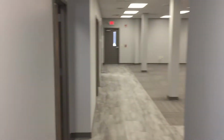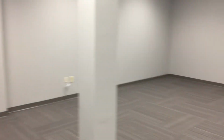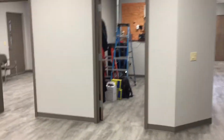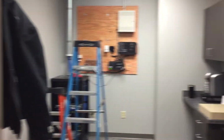Looks really good. We walk in to the left where the main office area is. Again, reception. We have an HR office right here. We've also got some other office spaces, and we're still waiting on some of our furniture, which will be coming in at the beginning of next week. And we've got an open space that can be used for expansion purposes with desks or cubicles, things like that.